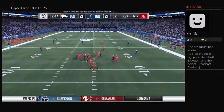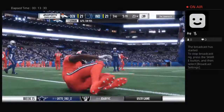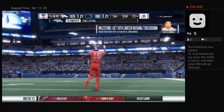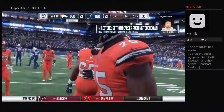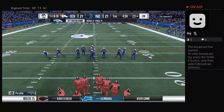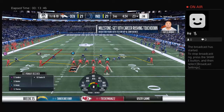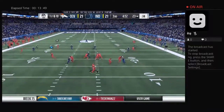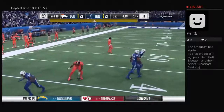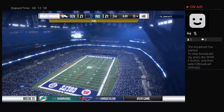Off the fake to Booker and Simeon. And he finds a man on a crossing route. And they'll get him down here at the 23. It'll go as a gain of 6 that time, and it moves the chains as well. On 1st and 10, Simeon. Throwing the out route incomplete. It's Fowler. So a decent gain, but all for naught on the penalty.